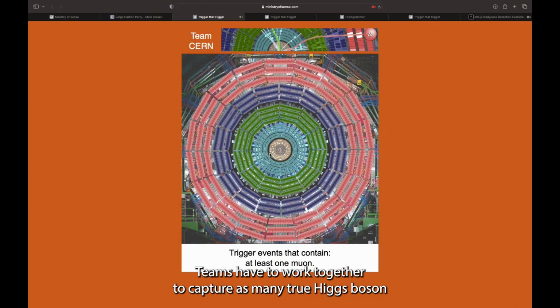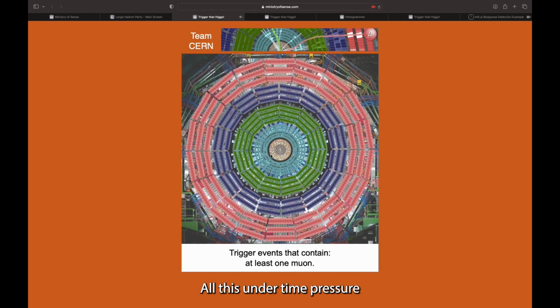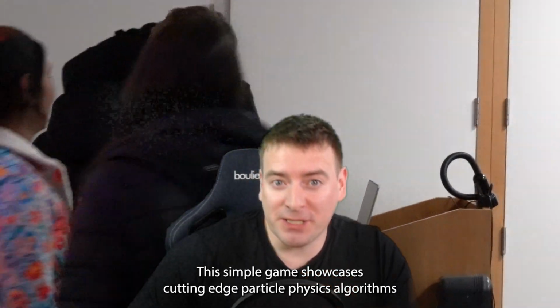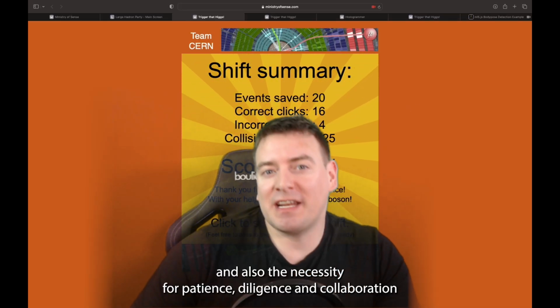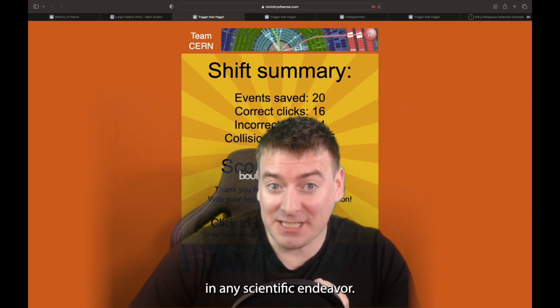Teams have to work together to capture as many true Higgs boson candidates as possible and reject as many false positives as possible. All this under time pressure and the threat of penalties for their collaboration. This simple game showcases cutting-edge particle physics algorithms and also the necessity for patience, diligence, and collaboration in any scientific endeavour.